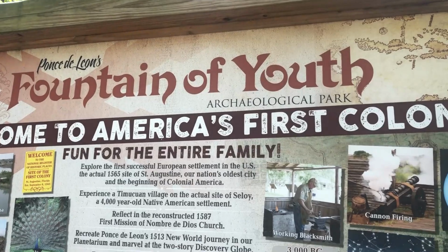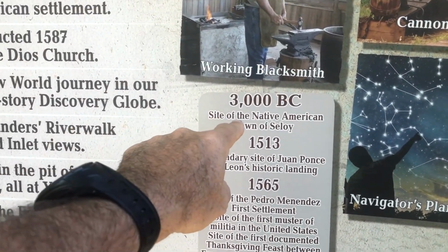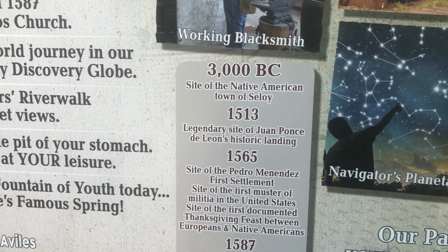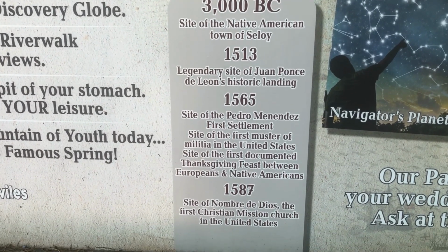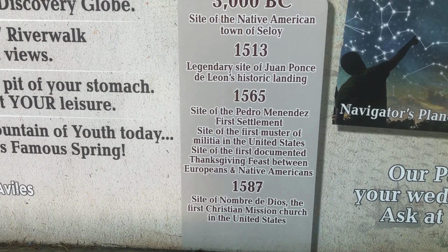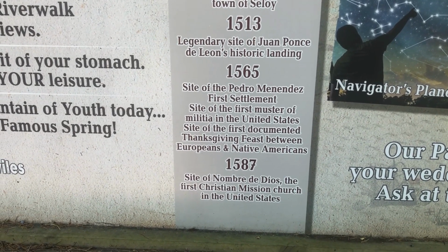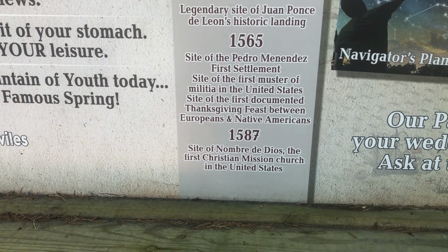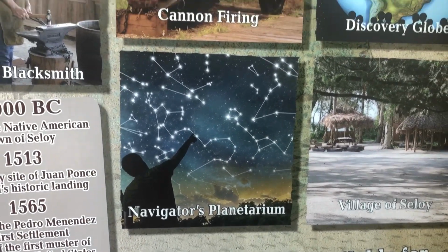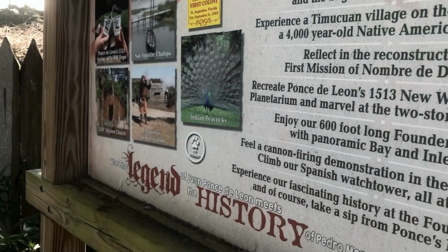So we have not been inside yet, but apparently this archaeological park is fairly substantial. It shows here 3000 BC, site of the first native town of Seloi. 1513, legendary site of Juan Ponce de Leon's historic landing. 1565, site of the Pedro Menendez first settlement, site of the first muster of the militia in the United States, site of the first documented Thanksgiving feast between Europeans and Native Americans. In 1587, site of Nombre de Dios, the first Christian mission church in the United States. And they've got a planetarium and cannon firing demonstration. It just looks very interesting. First mission church. We'll see.